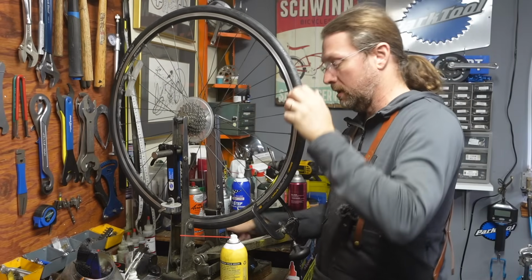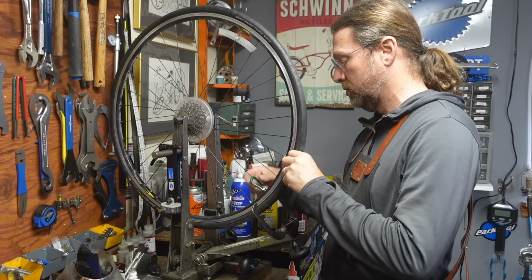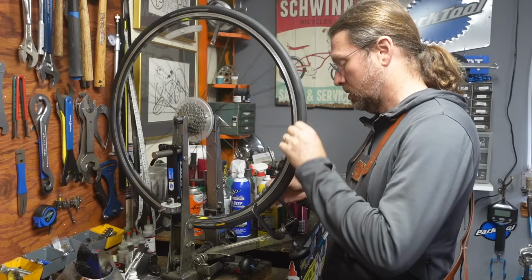So here we are up in the truing stand with an untrue wheel. We already know this one kind of has its problems.